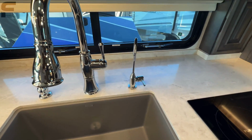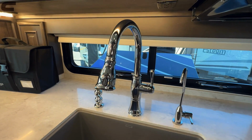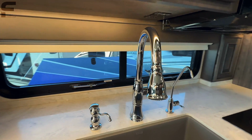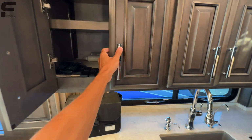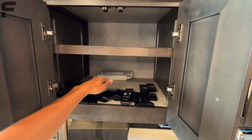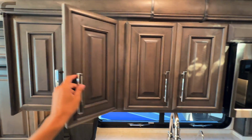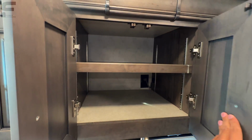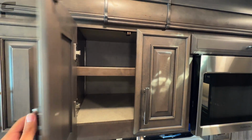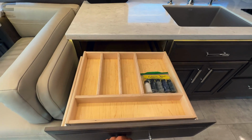You also have a water dispenser and a soap dispenser, and this is a very chrome style faucet that you have. Window here, storage up above. This is all going to be carpet lined through this space as well. At least here, the shelf is not carpet lined. Nice feeling drawers and cabinets, or I should say cabinets, not drawers. Sometimes I just get those words mixed up all the time. I don't know why.